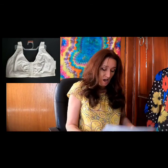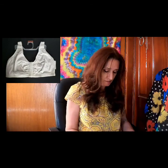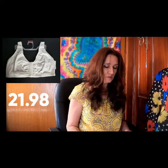These sports bras, I paid $1, I guess, maybe less, because I got a bunch of bras and panties in a huge lot. So I sold 2 of them for $21.98. This Angry Birds plush, I sold this for $12.99.